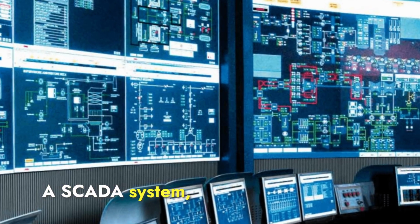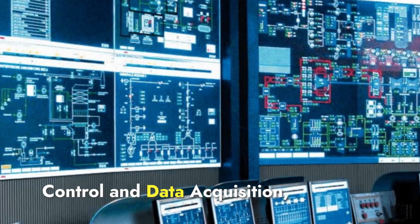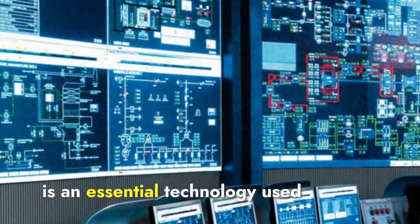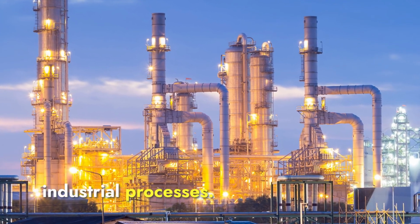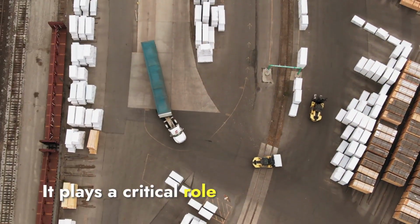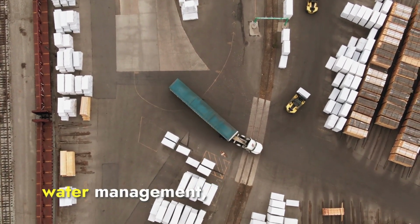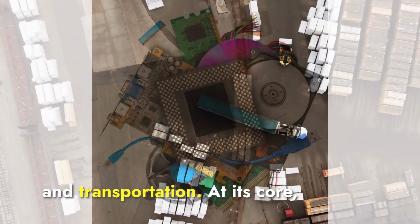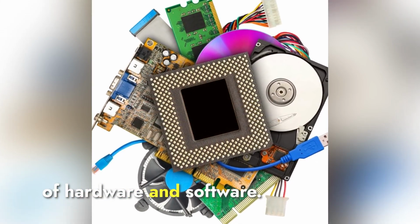A SCADA system, which stands for Supervisory Control and Data Acquisition, is an essential technology used to monitor and control industrial processes. It plays a critical role in various sectors like manufacturing, energy, water management, and transportation. At its core, SCADA involves a combination of hardware and software.